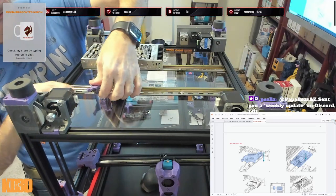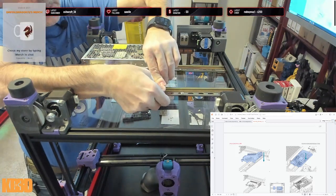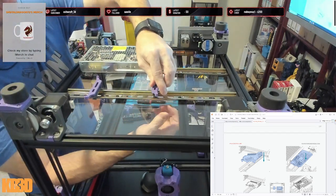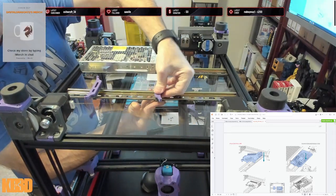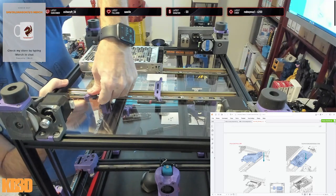So that actually popped on a little bit easier than I was expecting it to. And then this one's going to be a little more fun. Come on. The problem is it's not fully seated on there.